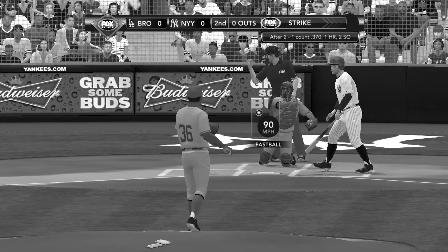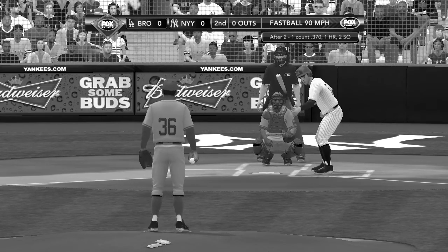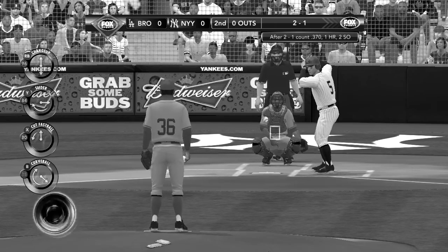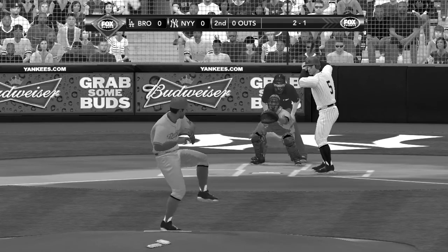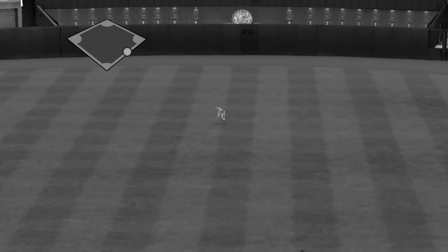Here's a fastball for a called strike. 2-1. You know, as a hitter, when you see a changeup like this, Gary, you really almost have to decide, I'm going to look for the fastball or I'm going to look for the changeup, but it's tough to sit on both pitches. Back up the middle. That one gets through for a base hit.